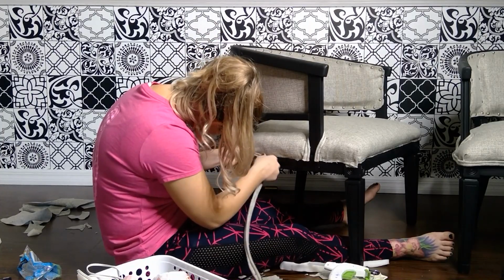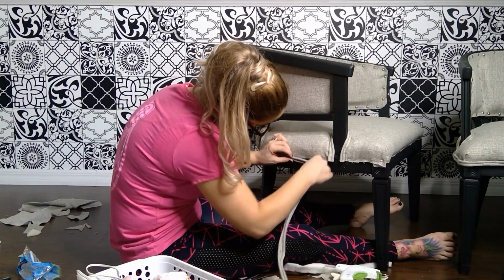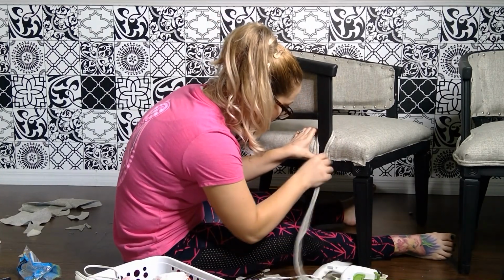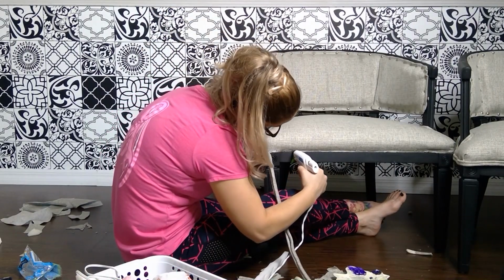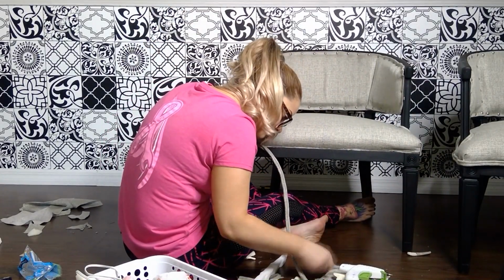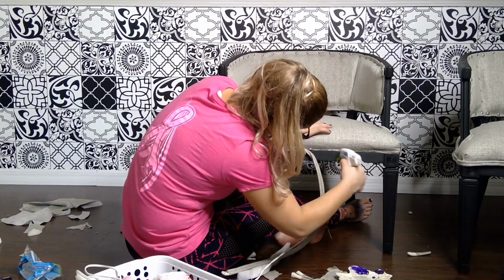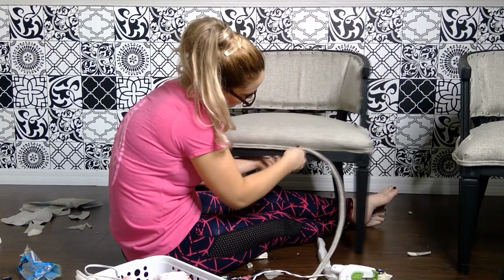While it has probably been one of the most back-breaking ones, it has definitely been one of the most inspiring and fun transformations that I've done. I've been really excited about these chairs. I'm actually staring at them right now as I'm editing, just in awe, and hoping that they don't get ruined or anything, because they are just such beautiful pieces. I can't believe somebody was throwing them out. You guys, if you see good solid wood pieces like this, the possibilities are endless. A little bit of paint and fabric can go a long way.